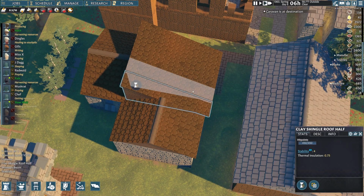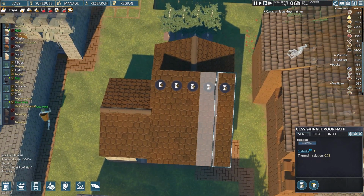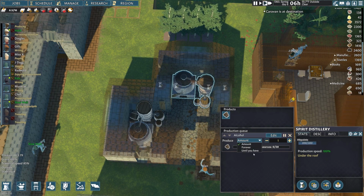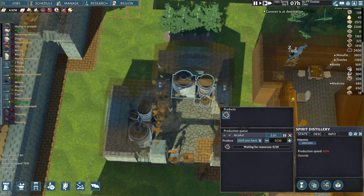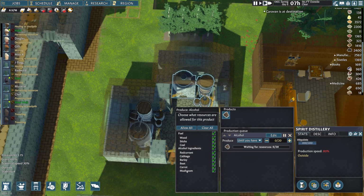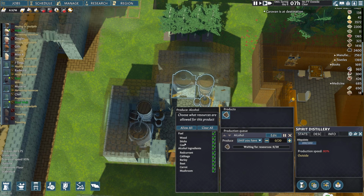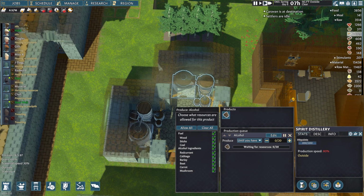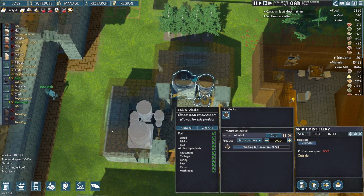So, yeah, it's gotta go. Alright, get out of there, you half-roof thingamadig, and let's queue up a little bit of booze, some alcohol, and we'll go until we have 20, and let's see what kind of options. You guys can use anything and everything you want, just because I've got a lot of anything and everything that you could want. So we're good. We is all kinds of good.